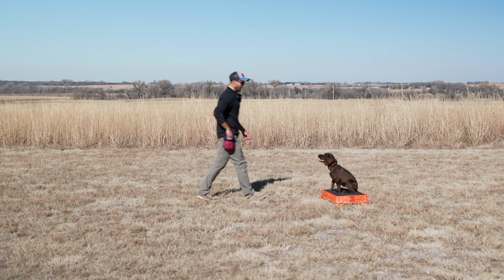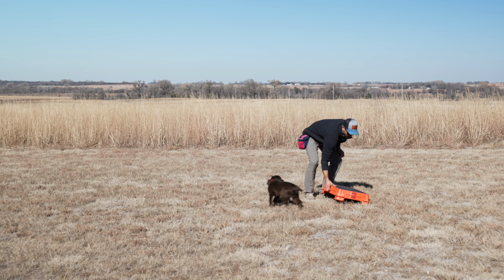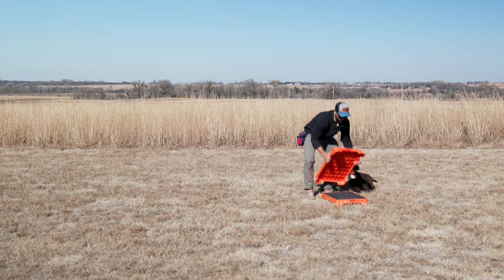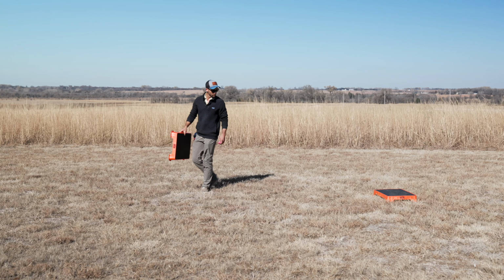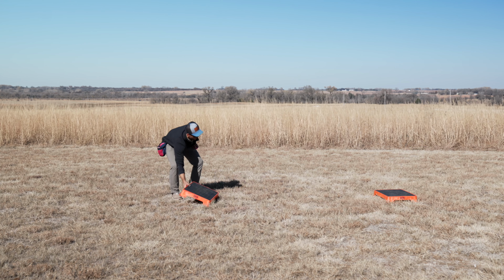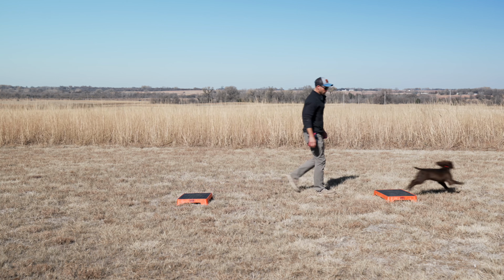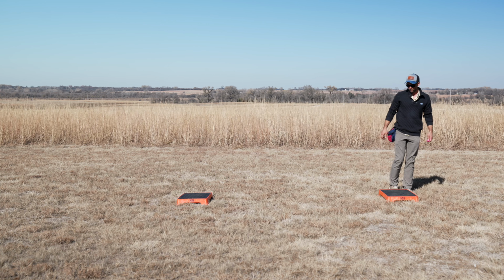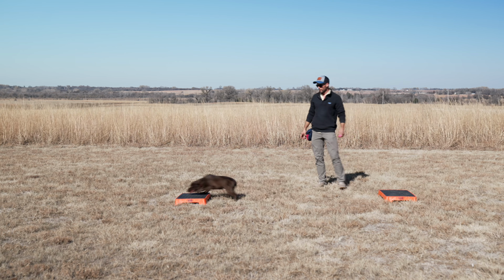Nice job. Now let's go ahead and add a second platform in here. These are the Kato boards. We sell them at standingstonesupply.com, and they make a really cool stackable little platform to be able to do training like this. I'm not necessarily working on place training. We're just gonna give him something else to do that's kind of fun. Add to your daily routine here.